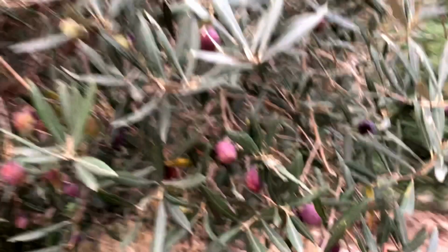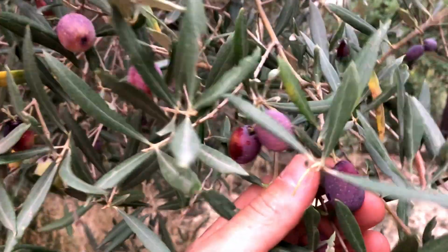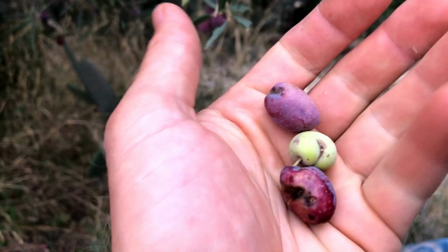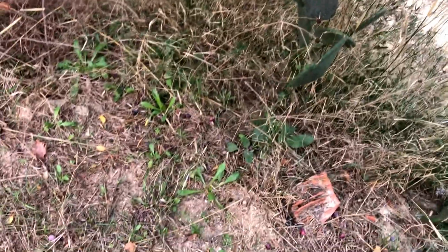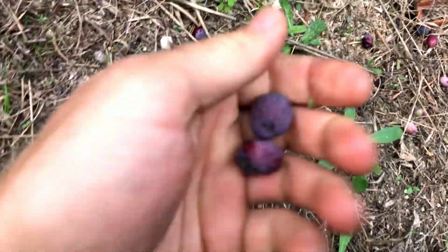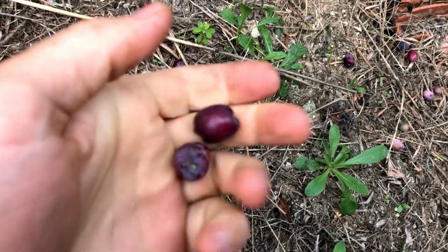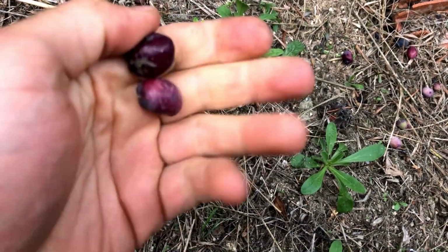They come into harvest in November through March, depending on the area, the variety, how the weather is. And supposedly you have to shake. Oh my gosh, they just flew all over the place. So you have to catch them when they fall in like a net. And if you catch them in a net, those are used to make extra virgin olive oil.